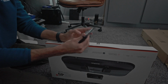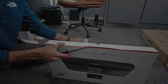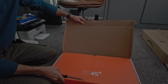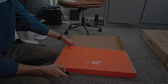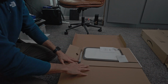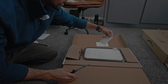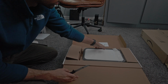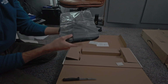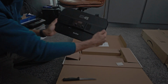What's this? Lens paper. Alright, I've got no clue what that is. Seems like some cleaning device. Lovely. I've always liked unboxing things. I'm sure that's true for most people. It's a photo lighting solutions manual. This is the actual light itself. That is very cold. I love the finish of it.